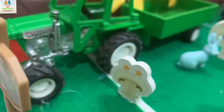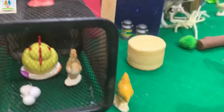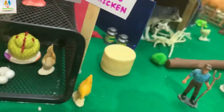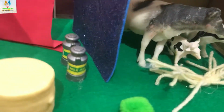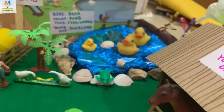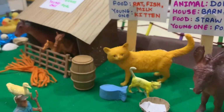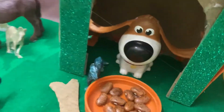This was all about our project Ayansh Farm and its farm animals. So we saw here tractor, rabbit, hens, cocks, their coop, cows and their shelter, which is shed. We saw well, we saw sheep, goat, a small pond in the corner, ducks and ducklings. Then we saw horses, cat, donkey and a beautiful kennel of dog with its puppy and the bullock cart.